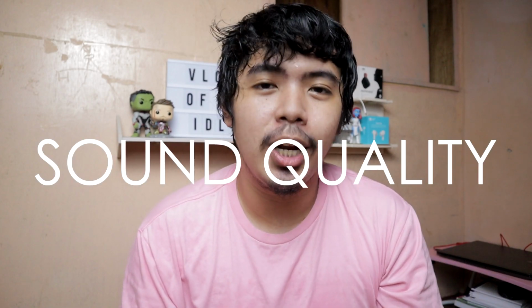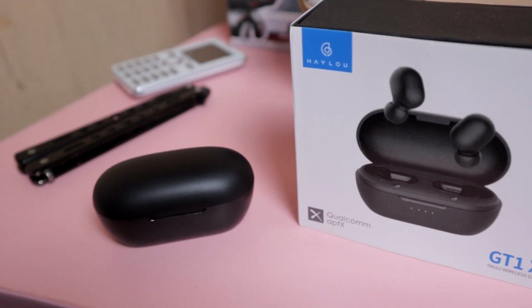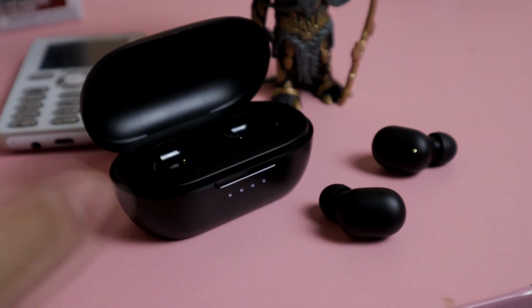Now that all of the differences I've noticed are said, it's time for its sound quality. For a 1,000 peso earbuds, this is one of the few that you won't complain about the money you spend for. And sa halagang yon, meron na siyang advanced specs like the Qualcomm chipset and aptX codec, which are found on expensive earbuds. Di ka na talaga manghihinayang pa.